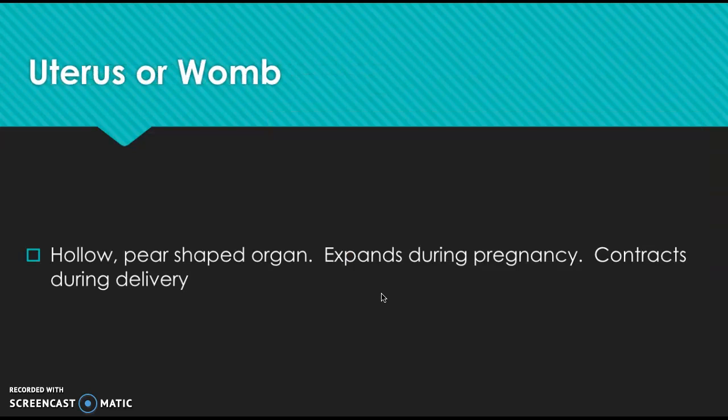All right, then we have the uterus. Now it's called the womb because it's housing this fetus that's growing. We talked about this in reproduction. It's that hollow pear-shaped organ. It expands during pregnancy, and then it contracts during delivery.